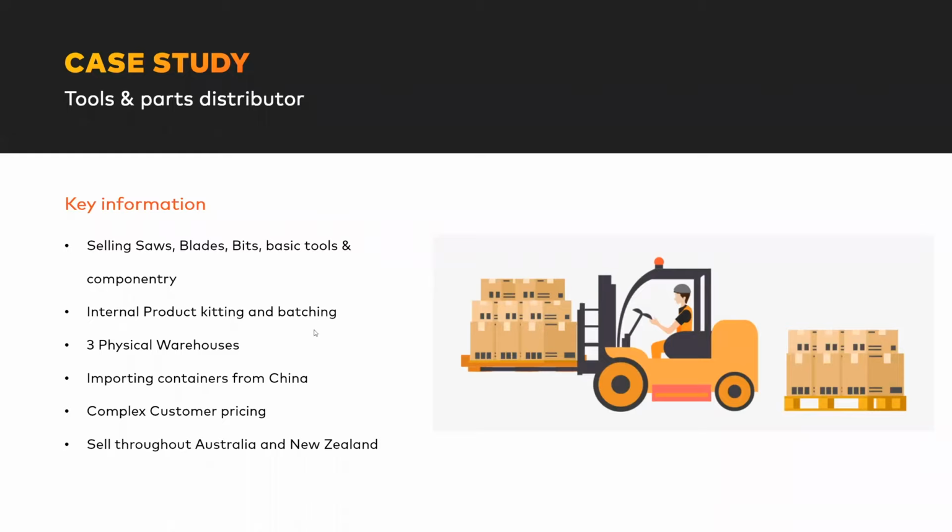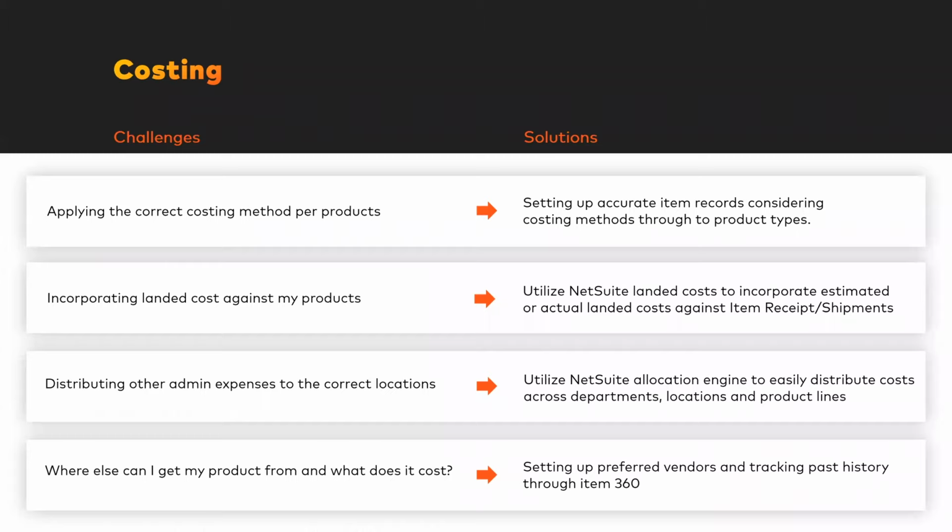So the first component that we want to go through is basically costing. Okay, so for these guys, you can see from the case study there, we've got 3 warehouses, we've got imported goods, we've got a fairly diverse range of product, taking into consideration we're doing some assembly there as well. So costing was certainly high on their radar of what they needed to get a handle on. So what I've got on the screen there is just some of the key challenges and solutions that we're seeing out there. So the first one, applying the correct costing methods. Setting these products up correctly initially. To a lot of you online there, it probably sounds super simple, but a lot of organizations aren't taking it into consideration.